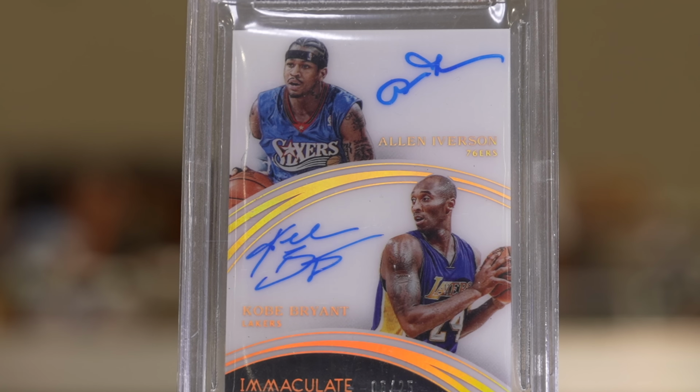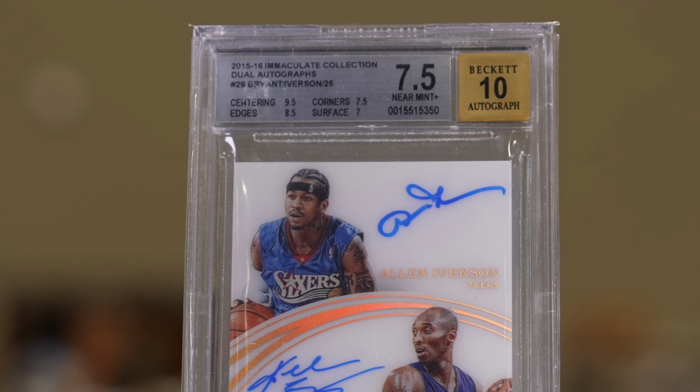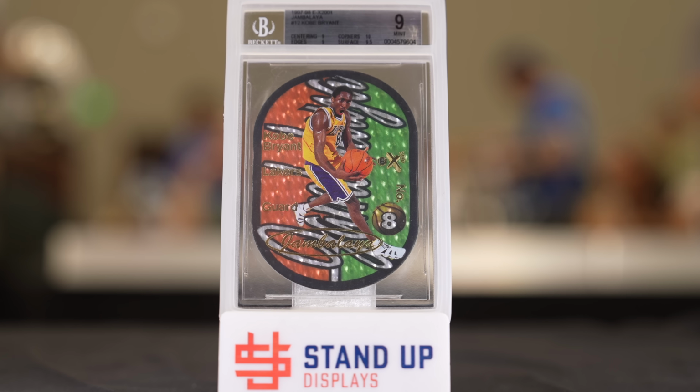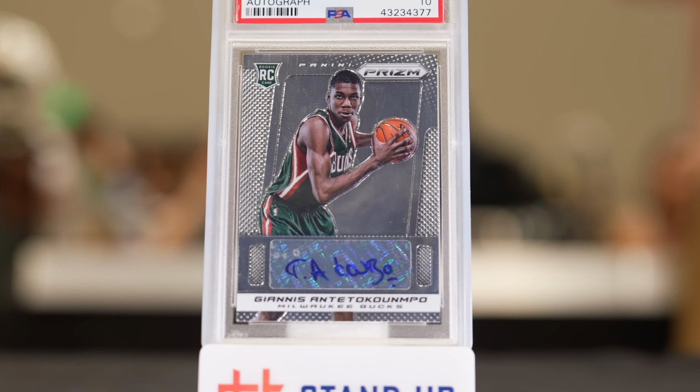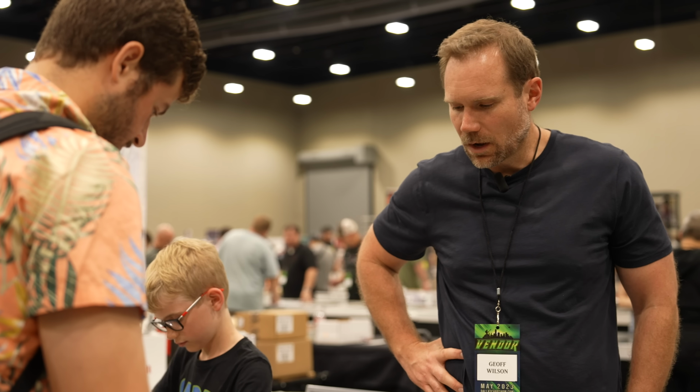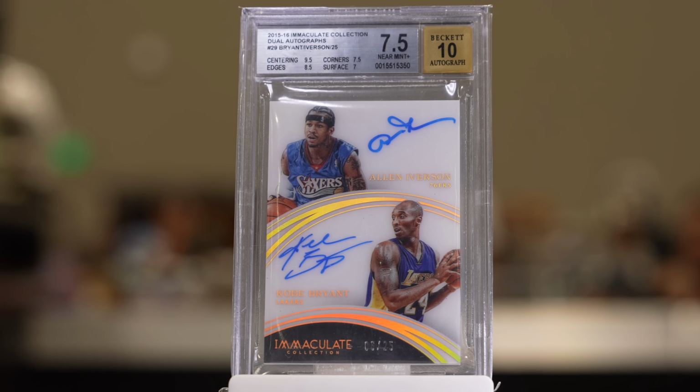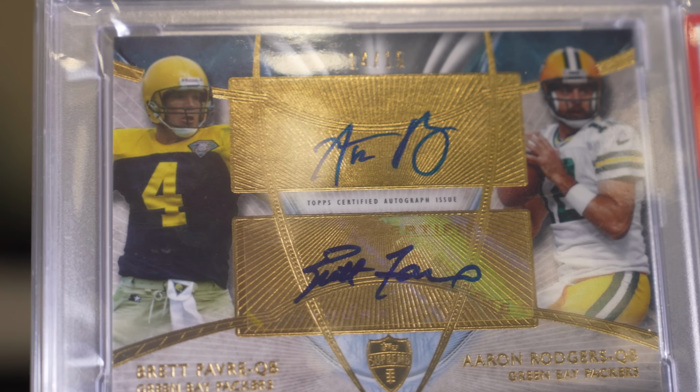All right, so you would be willing to do the Kobe, Allen Iverson dual auto and the Aaron Rodgers, Brett Favre dual auto for the Jambalaya and the Giannis autograph. Yeah. All right, I think I do that. You want to do it? Sure. All right, Tyler. Huge cards. Congratulations, man. Hey, you too.